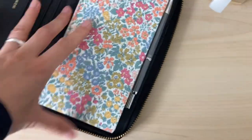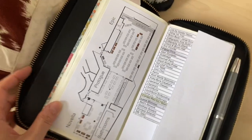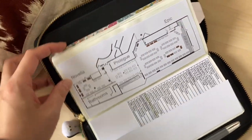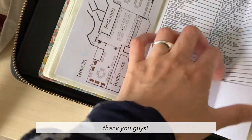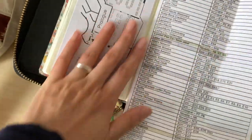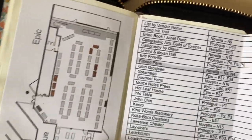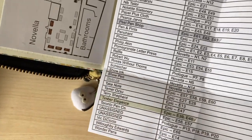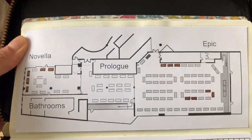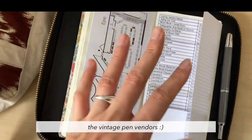It actually fits the map, and I'll show you. A few of our attendees posted these. I think they just screenshotted it and resized it for the people attending the show, so I just cut it out, and it fits the Hobonichi perfectly. These are some of the highlighted vendors that I really want to see, and that's the map. This is just going to be for reference, and I can check off which ones I've actually been to.